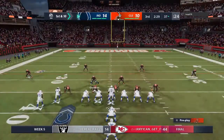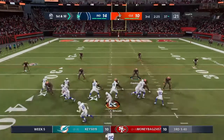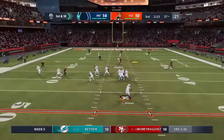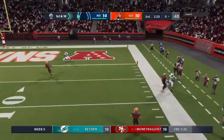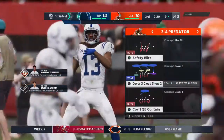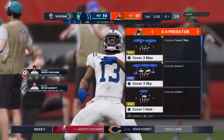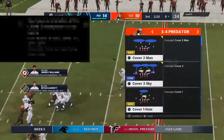Back-to-back good plays have them on the move on first down. Here's Brissett. And the catch made by Hilton. And he'll head out of bounds inside the 10. Mark him down at the 9. A very solid gain of 27. 9-yard line.